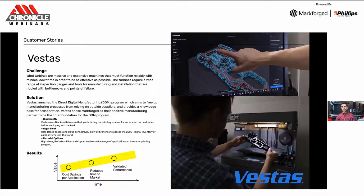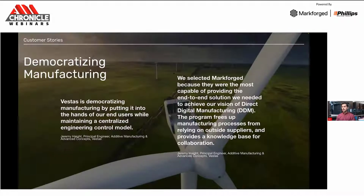So Vestas is continuing to do this on a global scale, investing more in technology and figuring out ways to optimize and automate their manufacturing through software and through a single OEM. So all in all, democratize manufacturing. So that's giving the power to where it is. If you're localized somewhere in one area and other printers are in another area, you give the freedom to the technicians and the users to be able to leverage parts and print them at the point of need and be responsive and dynamic.